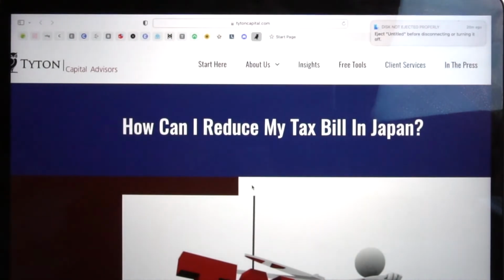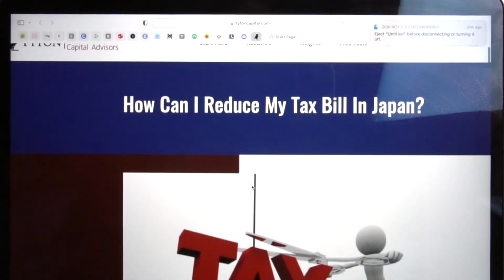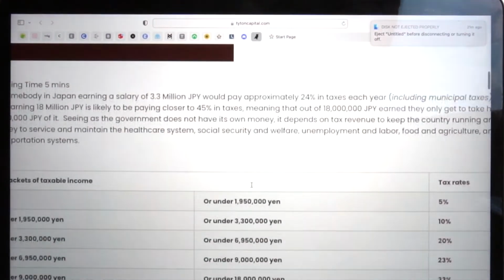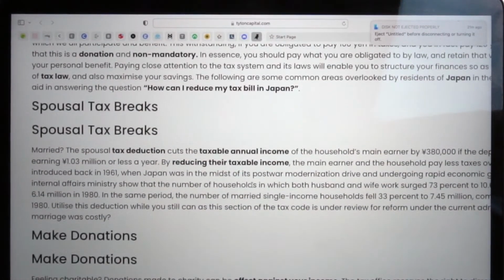I stumbled across a website that showed multiple other ways that you can reduce your taxes in Japan, so I want to talk about that. I found it to be very interesting, and I'm just going to run through that with you guys. So take a look at my screen. The name of the website is titancapital.com. I think I'm pronouncing it correctly. I hope I didn't butcher that. But it has information on how you can reduce your tax bill in Japan. And the first thing on here, of course, they have a ton of information, so you can check that out if you would like.